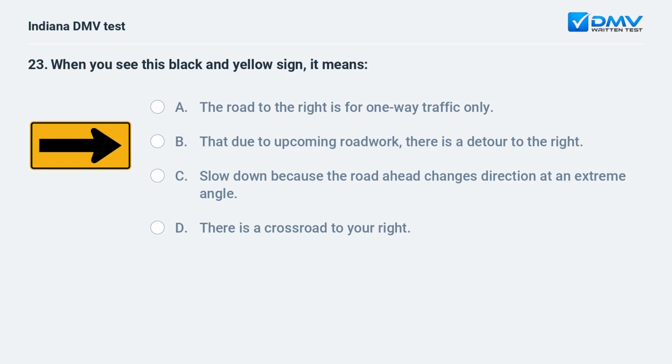When you see this black and yellow sign, it means A. The road to the right is for one-way traffic only. B. That due to upcoming roadwork, there is a detour to the right. C. Slow down because the road ahead changes direction at an extreme angle. D. There is a crossroad to your right.